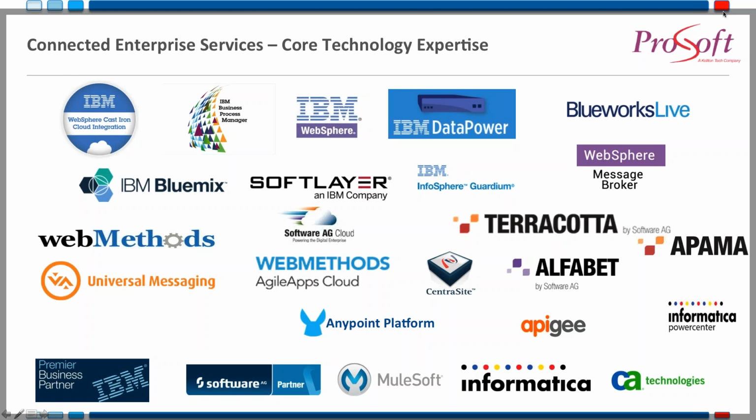This slide describes our adoption of various technology and tools that we support extensively. This is just a snapshot of the many tools we build expertise on and also establish what we call a COE, investing in experts, labs, and solutions that we continuously develop.